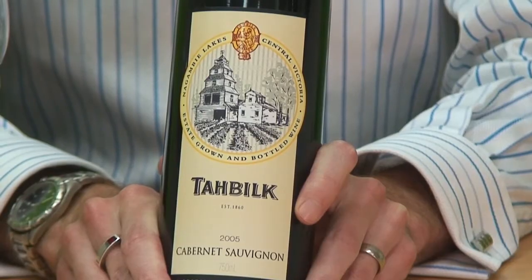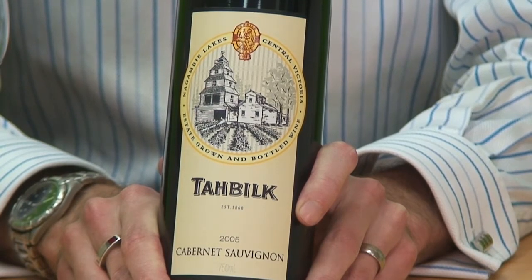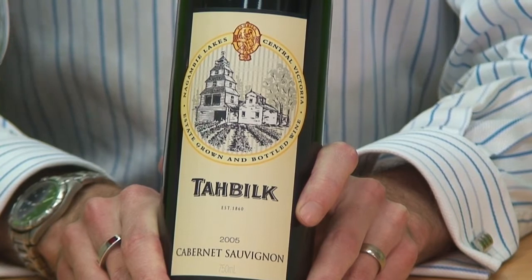It's a cracker. Year after year, Tahbilk just churn out brilliant stuff. 150 odd years of history as a winery. They really know what they're doing, so make sure you hop into that one. Yeah, look, it really is, and it's already got a bit of bottle age too, being an 05, so fantastic value.